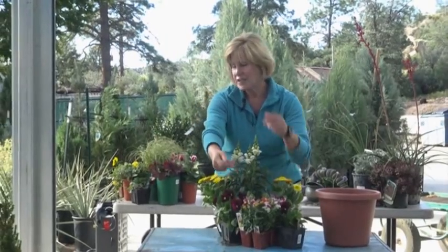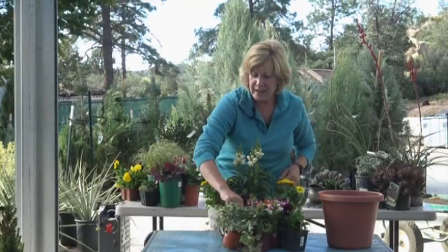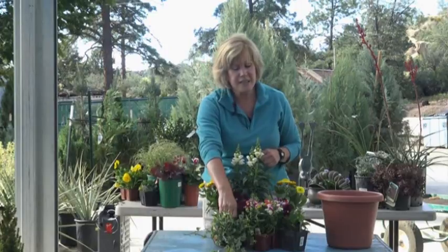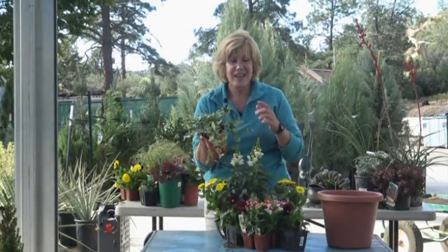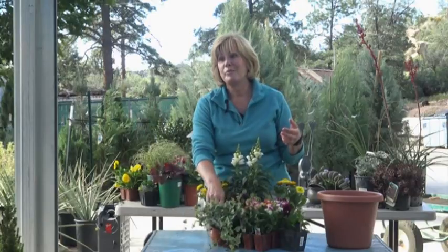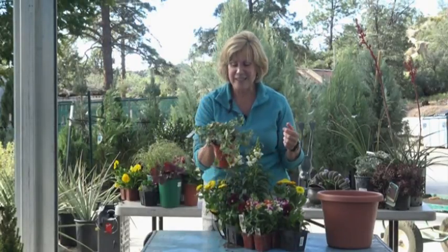The other thing I could have added to this would be a spiller to go over the edge of my pot. Maybe I would throw in an ivy to fill that edge and soften it. This is going to be perennial. I love using ivies in my containers. I use ivy and I use vinca a lot. The trick with those is you have to be ruthless. If they start getting out of control, don't be afraid to rip them out. Trust me, if there's a little bit of root left in there, it'll fill back in.